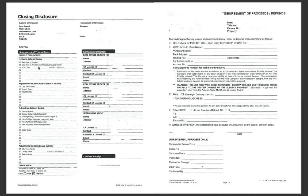If a signer asks what they mean by personal property included in the sale, let's say, for example, the buyer side is including a chandelier inside the property, or the property includes a washer and a dryer. They're factoring those personal properties into the sale price of the property, just in case they ask. HOA dues, homeowners association dues for the year, are included. Then there are adjustments for items paid by seller in advance: county and city taxes, property taxes, and assessments. It lists those numbers in this section.